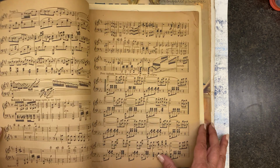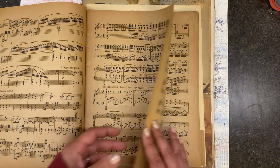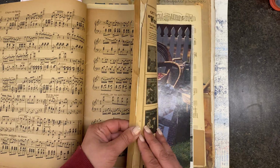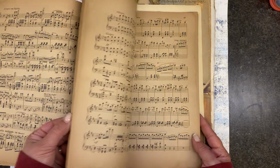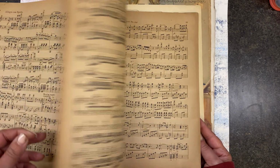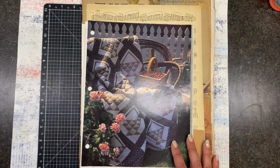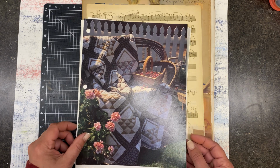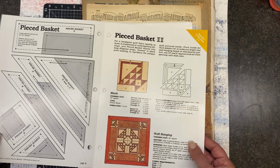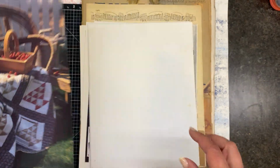This is 1913. But look at this. The colors are, and I don't need any more music, but this is gorgeous. So I might try to make some digitals out of that. Oh, apparently we have some extras in here. How to make a pieced basket quilt. That's what a pieced basket looks like.